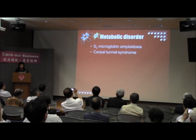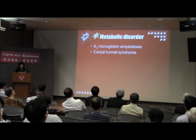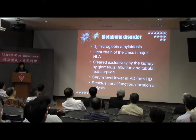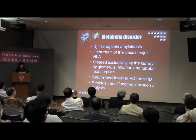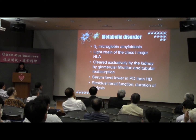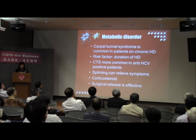Another problem is metabolic problem. Beta 2 microglobulin amyloidosis is common. Patients usually present with shoulder pain, carpal tunnel syndrome, or sometimes contraction. It is a light chain of the class 1 major HLA. It is cleared exclusively by the kidney, so the level will be increased in patients with renal failure. This is also related to the residual renal function and duration of dialysis.